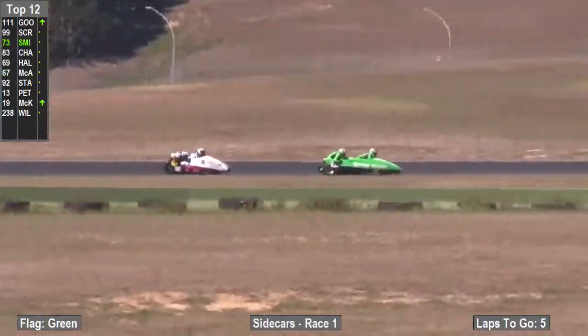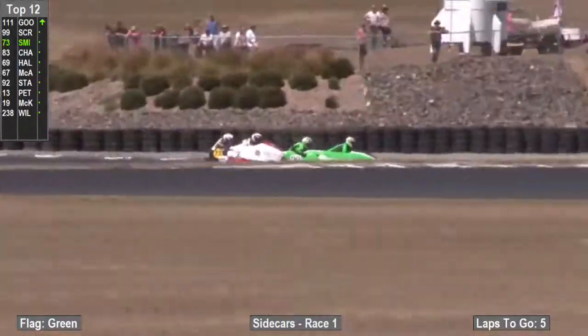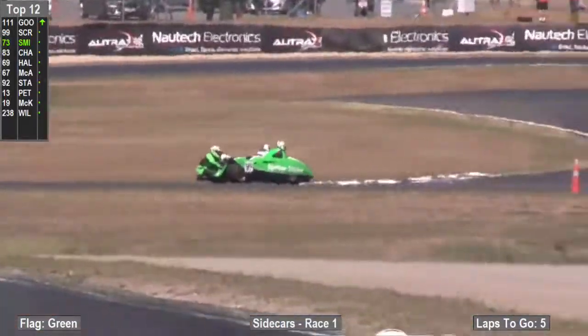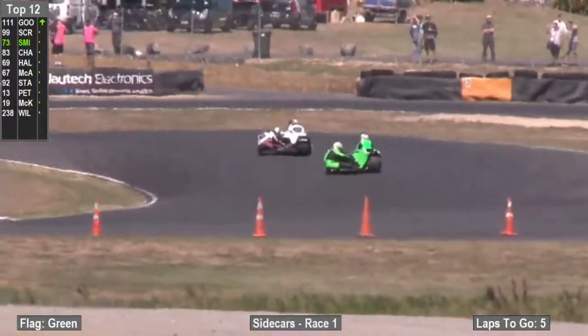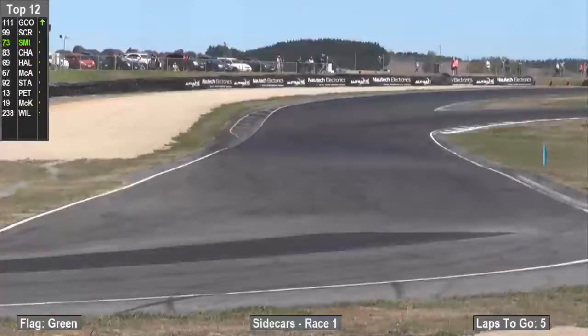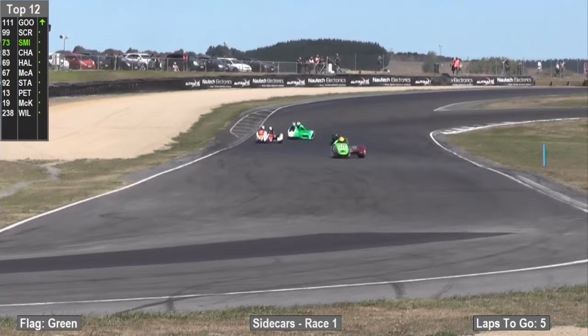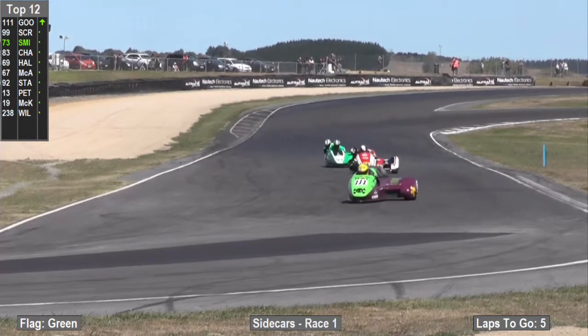Look at that, right up the back of them, and this is where Barry has been the fastest coming into the double bastard. Yeah, you're absolutely right. And I just wonder if there's an issue with Andy Scrivener, because he's fallen back into the clutches of Barry. In fact, Barry and Tracy have gone past him, so we've got a change for second and third now as they head down into the higher pool hairpin.